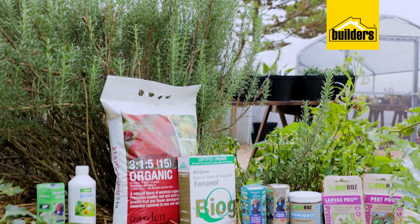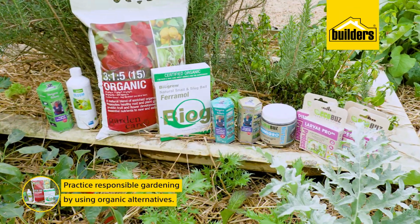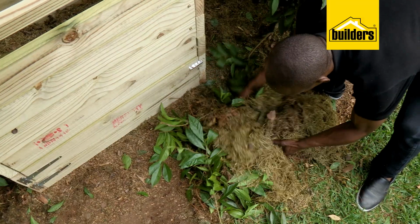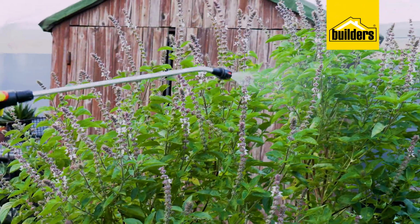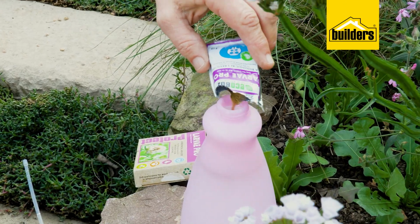And our fifth and probably most important tip on how to encourage wildlife into your garden is what I like to call responsible gardening. It's a lifestyle decision. It's a choice that you need to make. And wherever possible, I encourage you to use organic alternatives. I'm talking from the compost, to having your own compost heap, to having your worm farm, to using organic pesticides, and preferably biological options where you can treat pests and diseases in your garden.